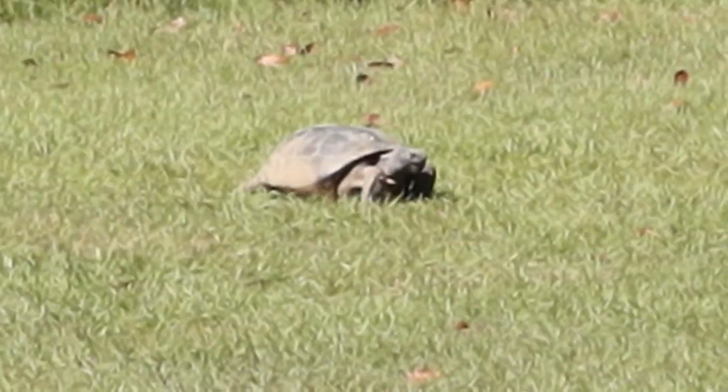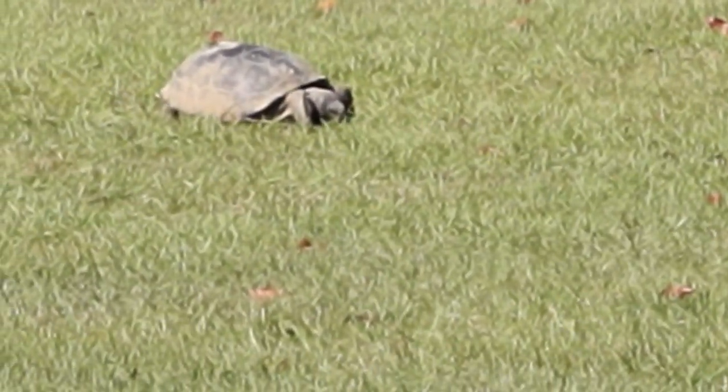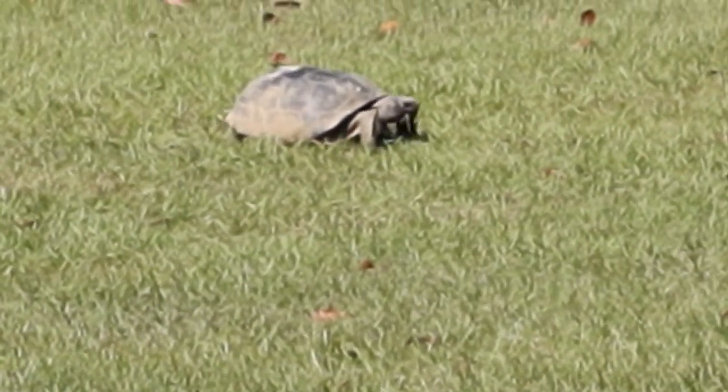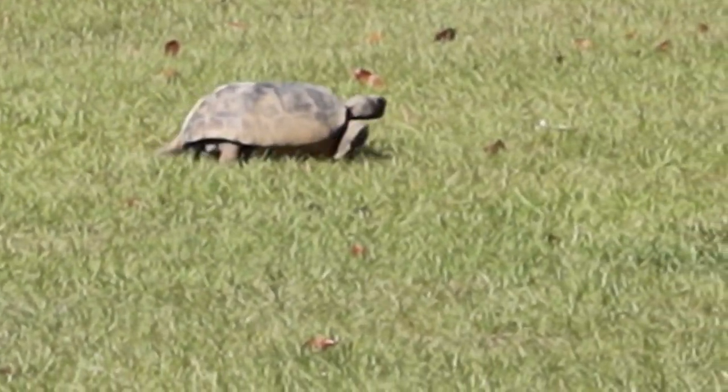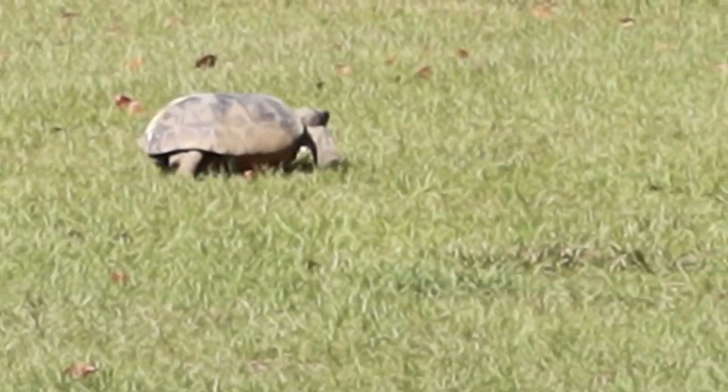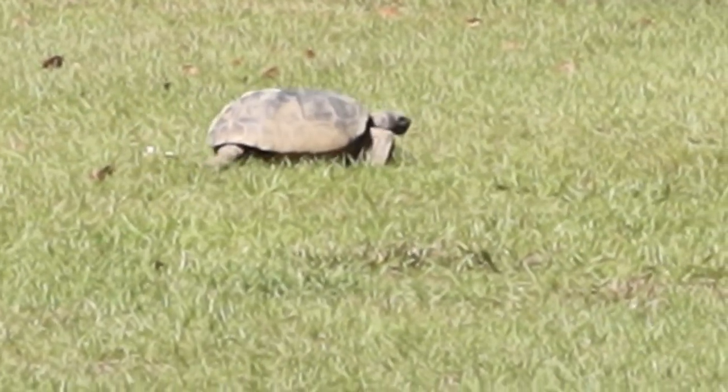And then whenever we got home, I saw this turtle crossing the yard, and I didn't want to get too close because I knew if I did, he would go back into his shell, so I had to zoom in. I mainly got this footage for the kids. Figured I'd share it with you guys as well.